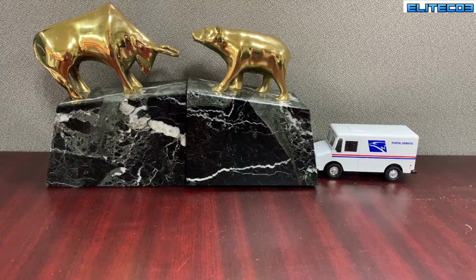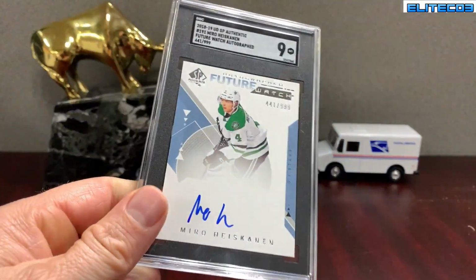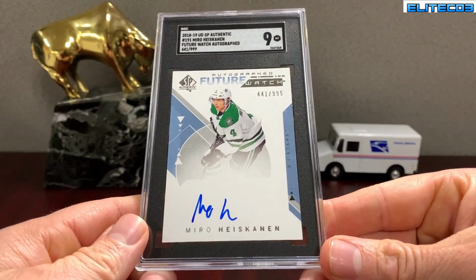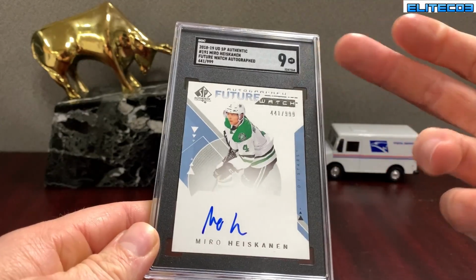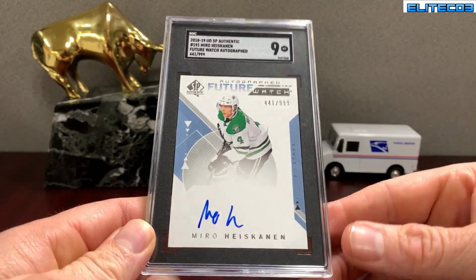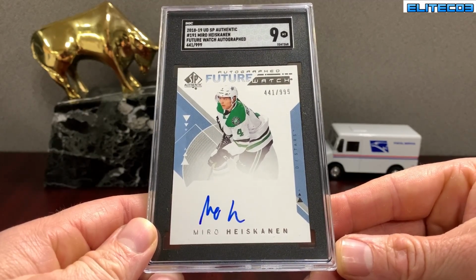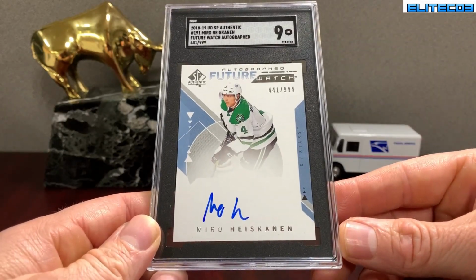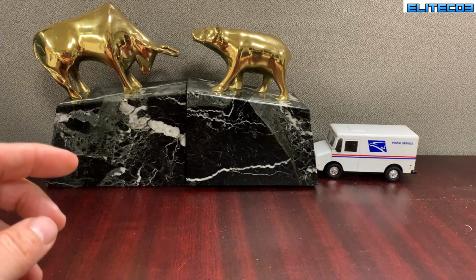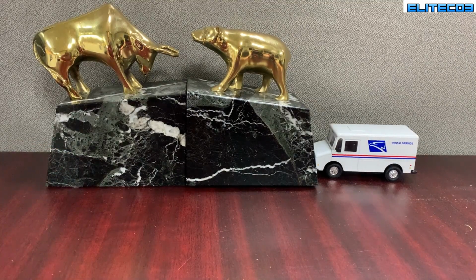2018 card. So that's the Miro Heiskanen Future Watch to $9.99. That's the autograph. So I'd prefer, in collecting, everybody has their own preferences, but for me, I like when I don't have that auto grade on there. I just think it looks messy. It looks so much cleaner when it's not on there. And that's just my preference in collecting, and everybody has their own.